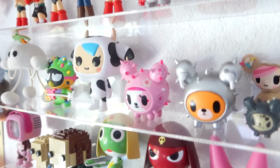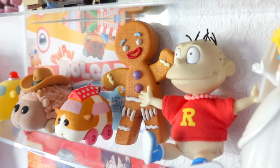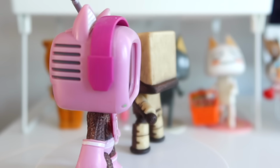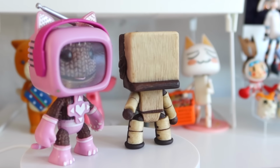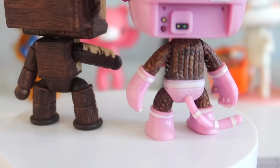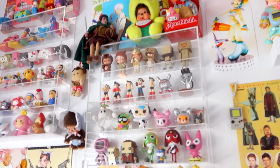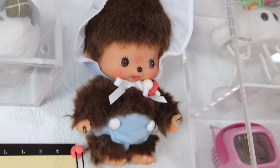I keep other sets like my Sergeant Frog sets, my Tokidoki sets, and my Pop Mart sets. I really like figures that come in pairs or pairs of three, and they just display really well inside these clear cabinets. Two of my favorite figures in that cabinet are my Little Big Planet toys. I got these on an eBay listing and I really wanted the Sackbot. That Sackbot was quite hard to find, and once I finally found a listing for him, I knew I had to buy him. Little Big Planet 1 and 2 were some of my favorite games as a child. To fill up space around these cabinets, I also like to hang up plushies and keychains around them.